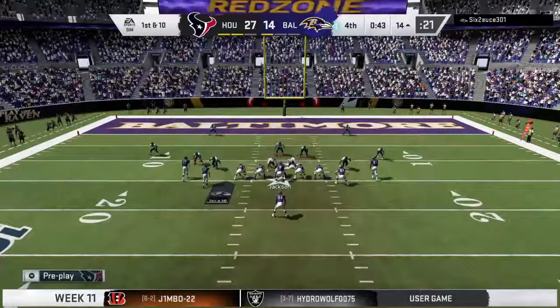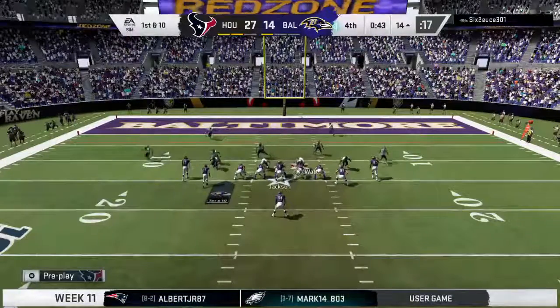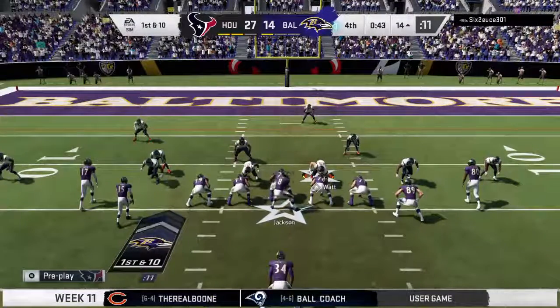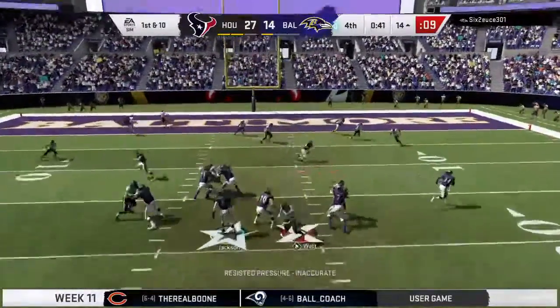Mike 55, Mike 55. Watch twist, watch twist. Twist, twist. Mike 55. I smell fear in that offense. I smell fear.